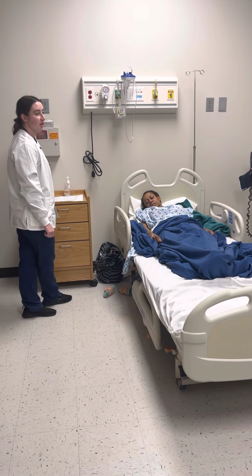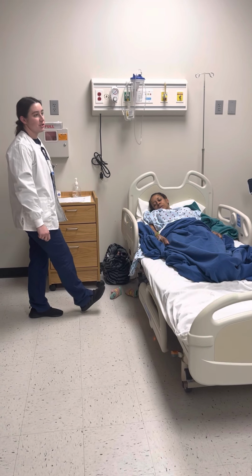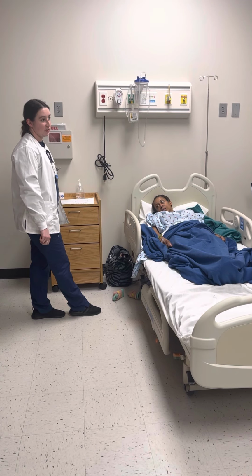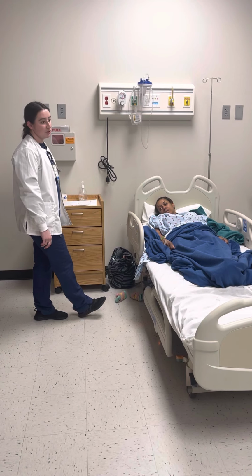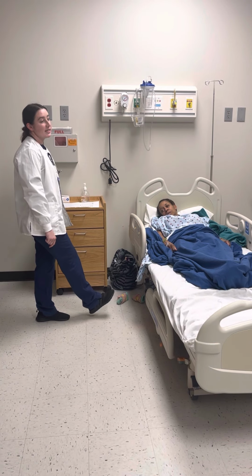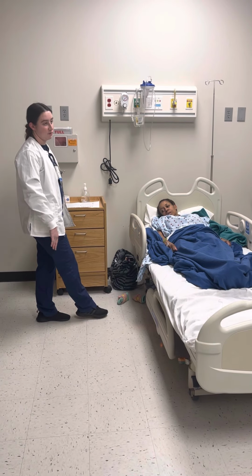Normal is 60 to 100. Respirations are elevated at 24. Respiration should be 12 to 20. And blood pressure is a little low, on the diastolic end. It's 104 over 58. It should be above 90 over 60, but below 120 over 80. Oxygen is 91, and oxygen should be around 95 or above.